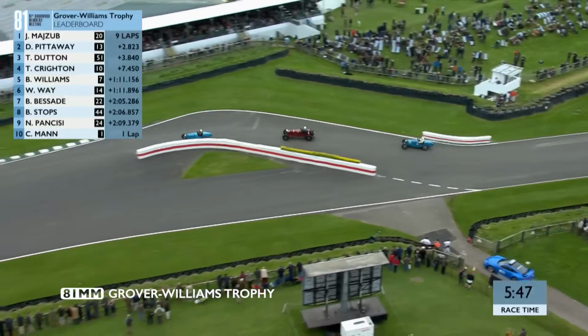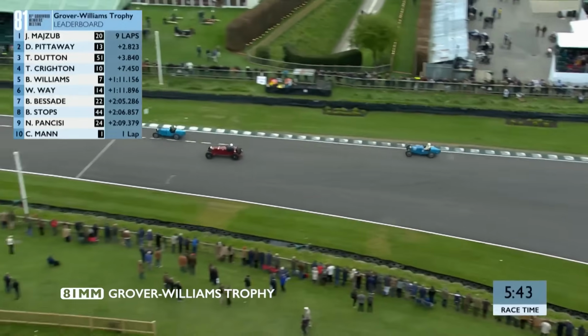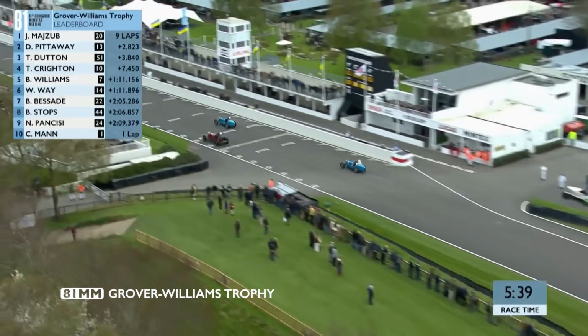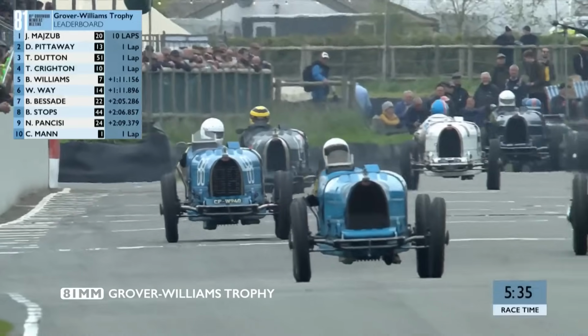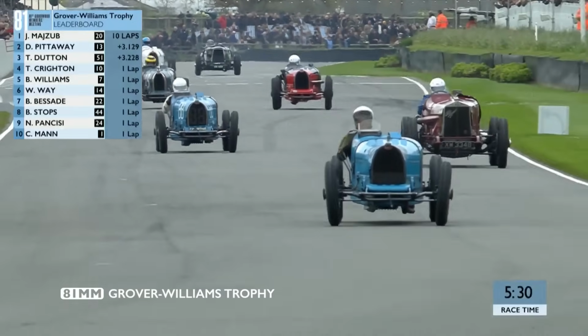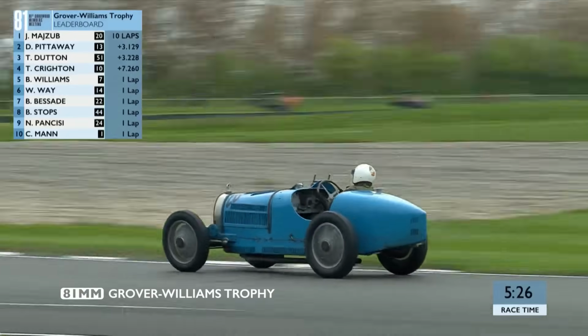The 90th anniversary of the Bugatti Type 35. Julien Majoub is the first lead blue car. The Alfa Romeo of Christopher Mann is a lap down and gets out the way very nicely to allow the traffic through, and we are back underway and racing. Julien Majoub leads the way. Michael Peet, though, is the second of the blue cars. That's also a lap down and will need to get out of the way.